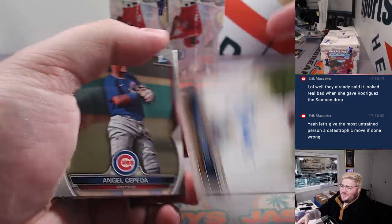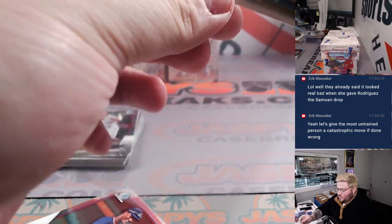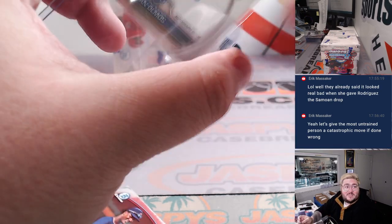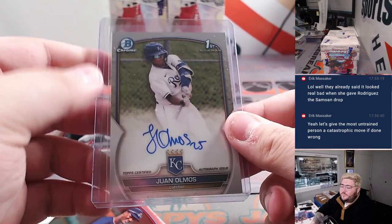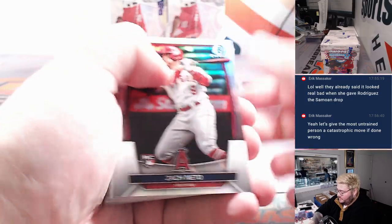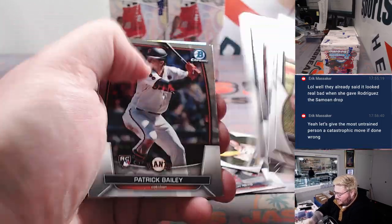Another auto. I was going to say, that one came pretty quickly. But an extra auto. Going to be Juan Olmos. One more for Sean. And the Royals. Man. What a hot box here. Nice. Can we get a fourth auto real quick? I got some in here. Zach Neto out of 499 for the Angels on the rookie. This is Ethan Salas base.